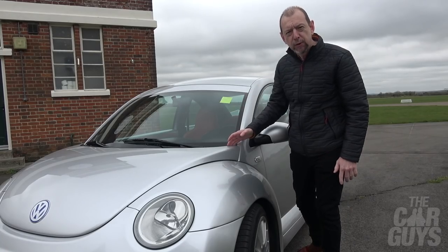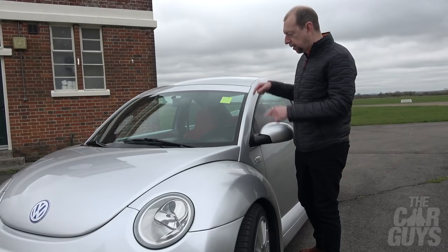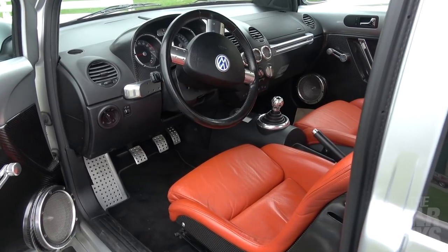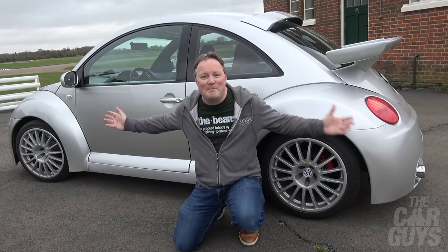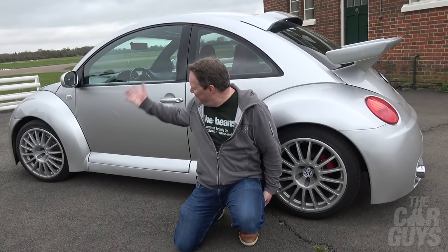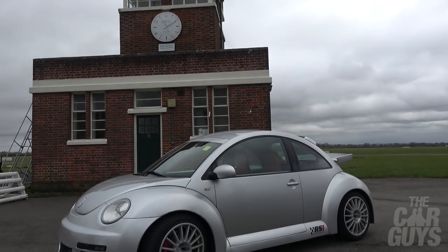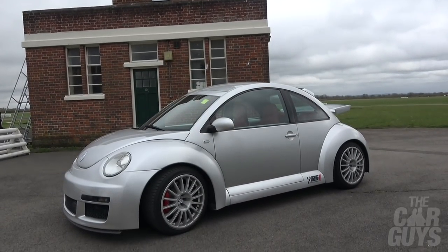It's a reimagined Volkswagen Golf in a nice dress, but look at the crazy orange seats. Just look at them. Who would have orange seats in a car? Me! But the main thing about this car is the body kit. Look at the state of it. Bulges. It's flipping massive in all areas. It's the most outrageous Beetle that's ever been made.